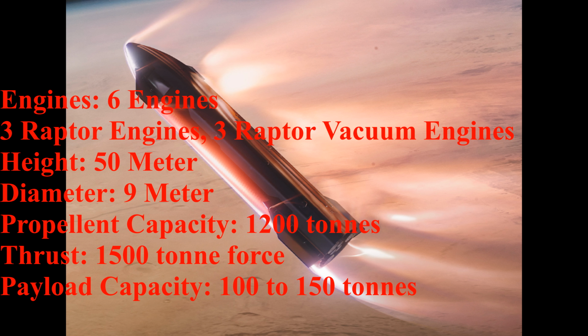Starship stage is 50 meters tall and 9 meters in diameter with a propellant capacity of 1,200 tons, thrust of 1,500 ton force, and a propellant capacity of 100 to 150 tons.